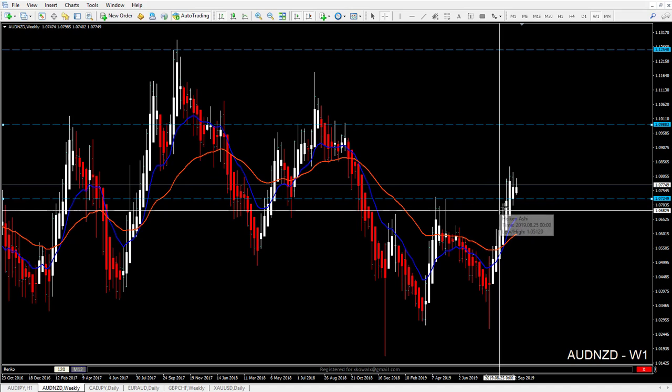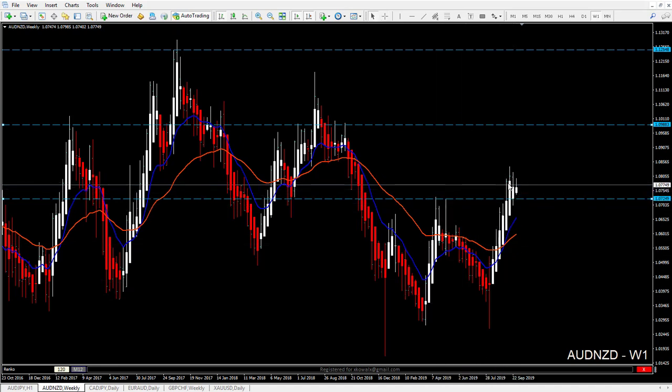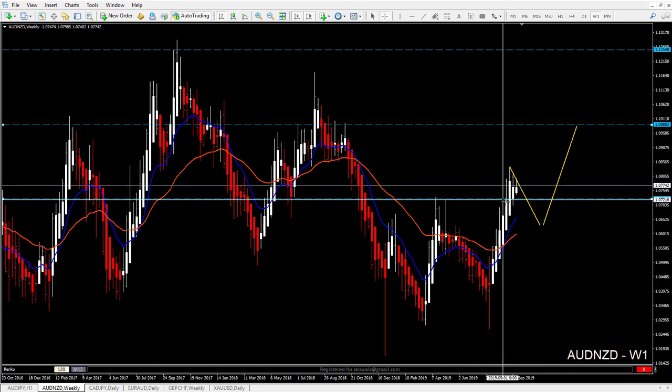What we see on the weekly chart is that price broke this zone, but also we didn't have a bigger retracement. So we might have a situation where price will retrace and will continue to go up. Yes, like this, or we'll have continuation of this up move still.